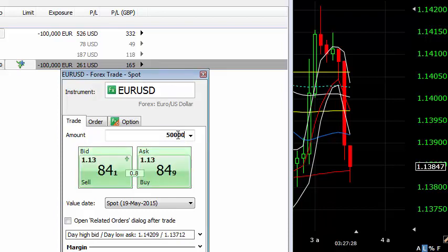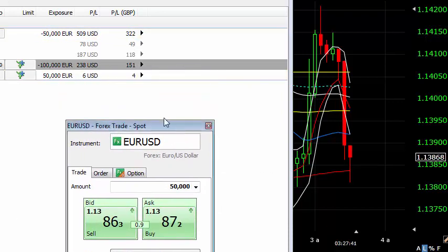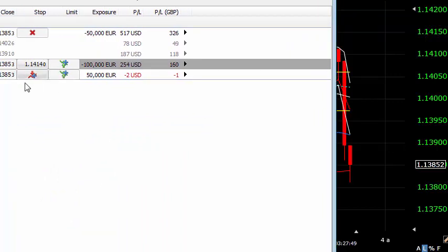I'm not entirely trusting on where this is ultimately going to go, so I'm going to take half off here. In order for me to take half, what I had to do is go long with 50,000. So effectively I've taken half off there by going long with 50,000. I can't actually close half my ticket, so by going long with 50,000, it's like I've just taken half of this unit off.